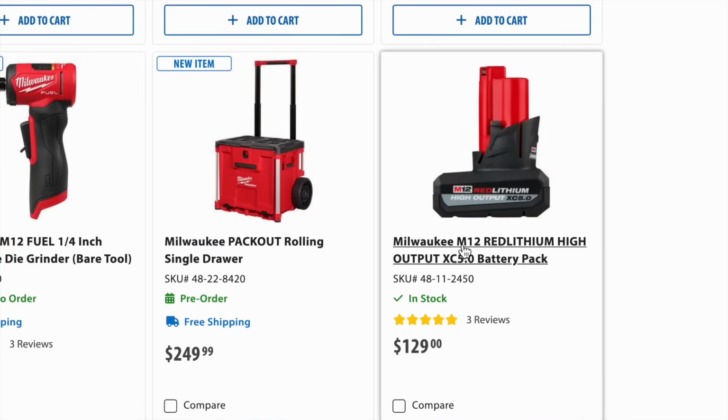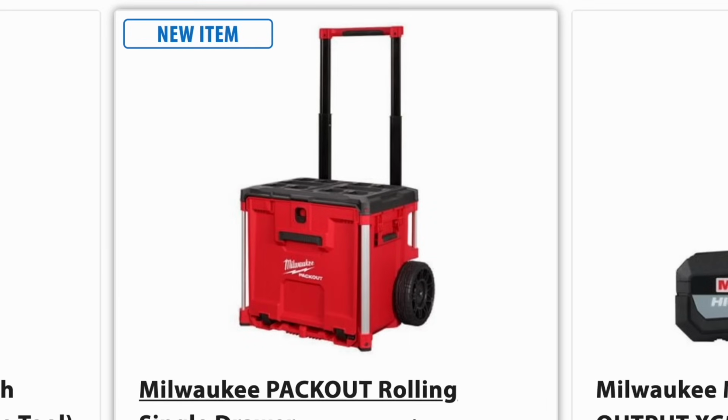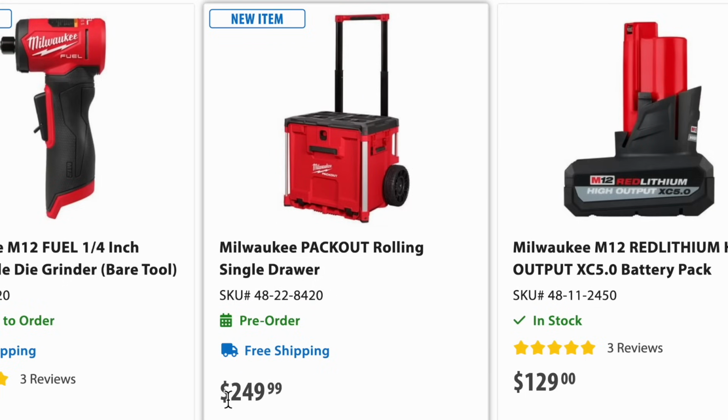High output battery, the battery everybody wants right now in the M12 line. You can score that 10% off. Here's one that's not even out yet. I can get you 10% off of the rolling pack out single drawer that everybody's been talking about for like 2 years on the internet. It's 10% off of that price. Nobody's got it on a discount right now, except for you right here with Torque and Twisted.